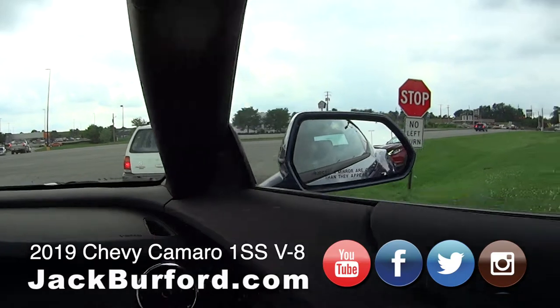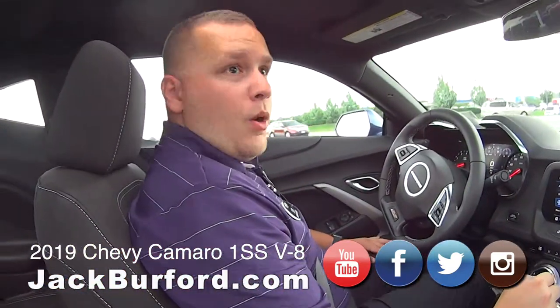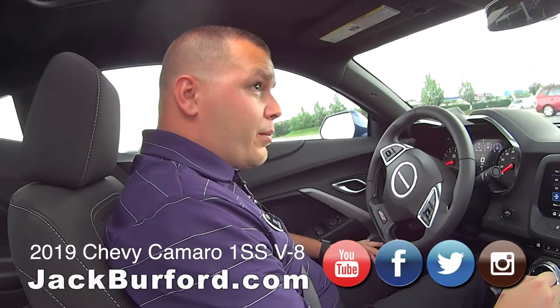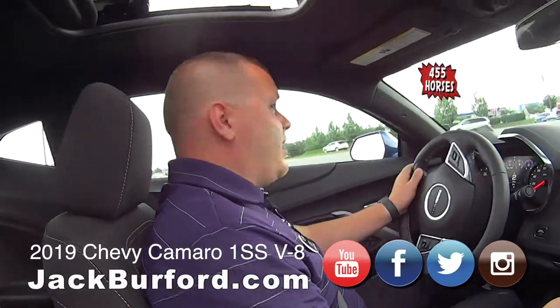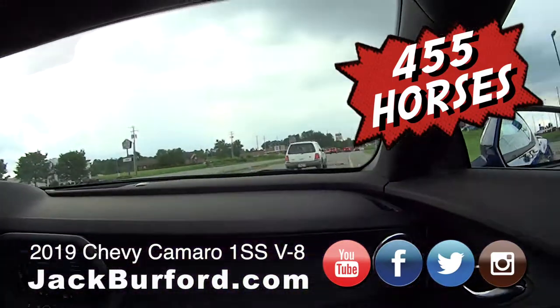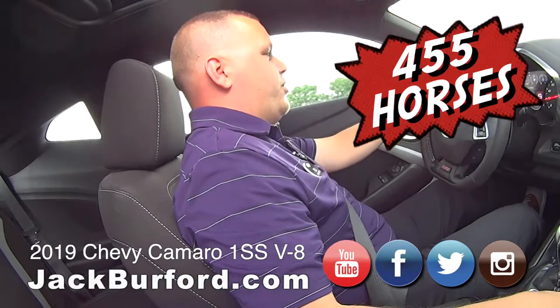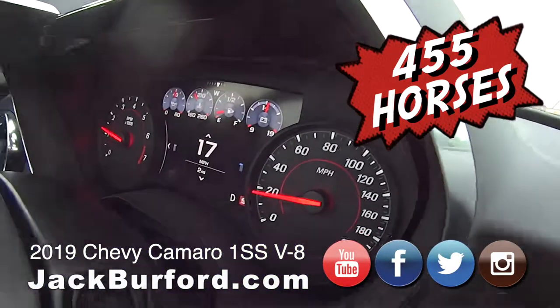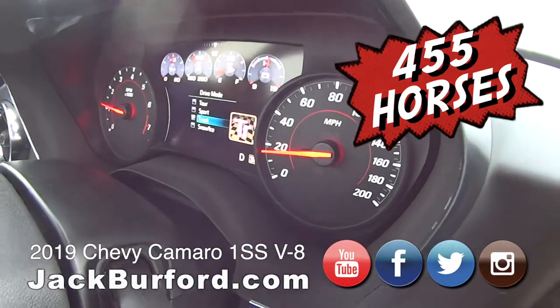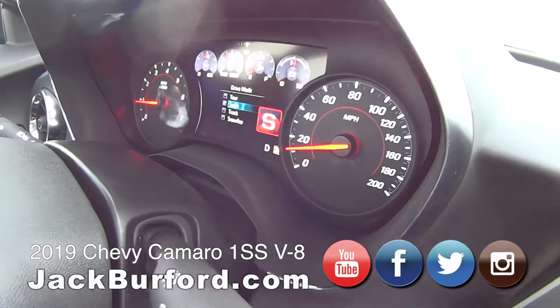So, yeah, this has got a 6.2 liter V8 engine in it. Over 400 horsepower in this bad boy. You can hear that go right there. Gosh, that's a throaty sound, isn't it, Josh? We'll put it in sport. You've got four different settings: tour, sport, track, and snow and ice. Yeah, we're going to put it on sport. Nice. I like it.